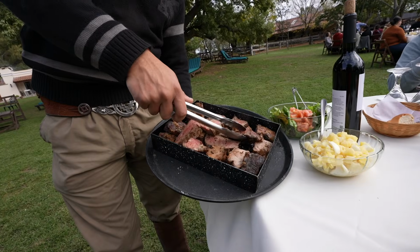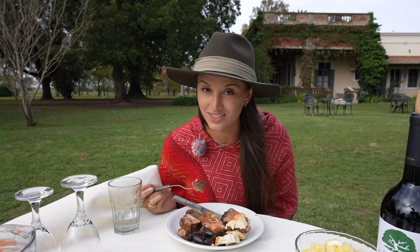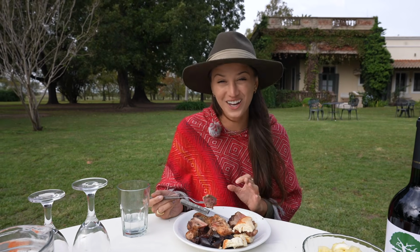But we just got our first piece of the beef. This is what I've been most excited for since we got here. All the other meats are great, but it's all about the beef for me.